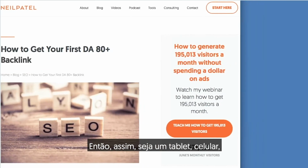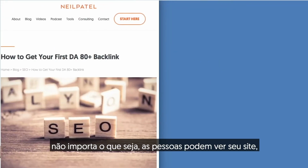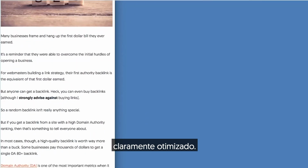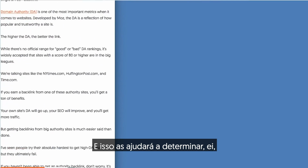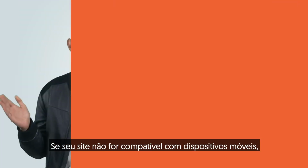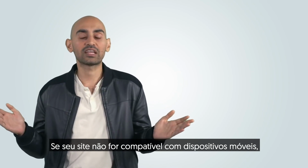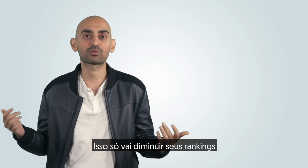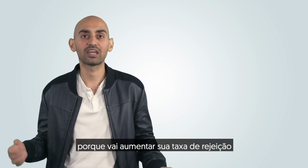So then that way, whether it's a tablet, mobile phone, no matter what it is, people can see your website clearly and friendly, and that'll help them determine, hey, is this a good website? Do I like what they have to say? If your site isn't mobile compatible, they can just click the back button and go down to the next site.